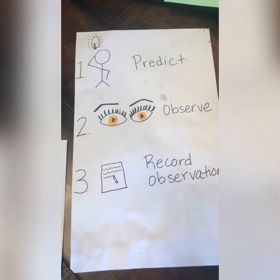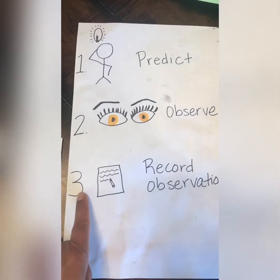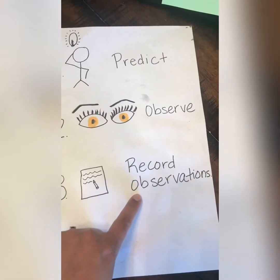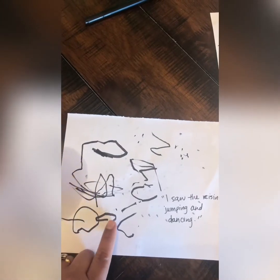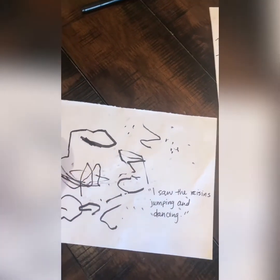Okay, now that we observed our raisins in our soda water, what's number 3? Write down what you saw. Record observations. And Quinny, this is your observation you made. You said, here's your raisins jumping in the water. I saw the raisins jumping and dancing. Good job, Quinny. And do we know why they were jumping and dancing?